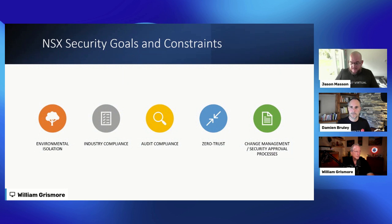And a big thing is zero trust, right? We'll have a deny by default environment where traffic will only traverse if we have an allow rule for it, right? That is often the pie in the sky, the end goal for many customers. And this is a framework to get us there. And then within all of that, there's always challenges. Sometimes they're organizational, like change management, security approval processes. We make sure that whatever processes we develop for the distributed firewall are also going to be in alignment with those internal policies or change management, like I said, any of those things.